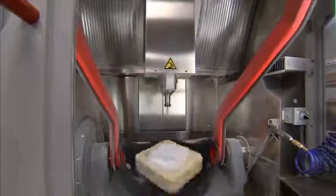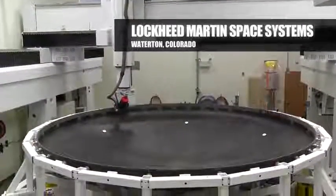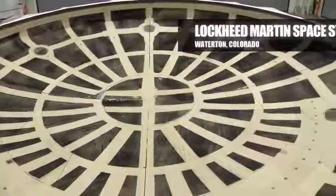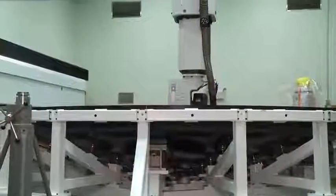We're building ceramic thermal insulation tiles for the back shell of the capsule. We're building thermal barriers for the capsule, and we're building multi-layer insulation for that capsule. I'm the heat shield design lead. So we're designing and building the heat shield for the future Orion missions.